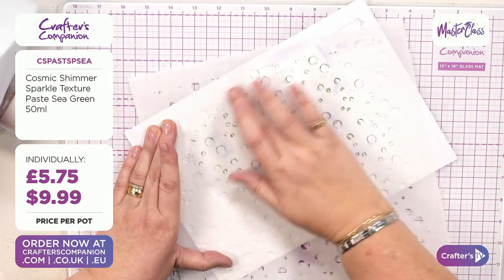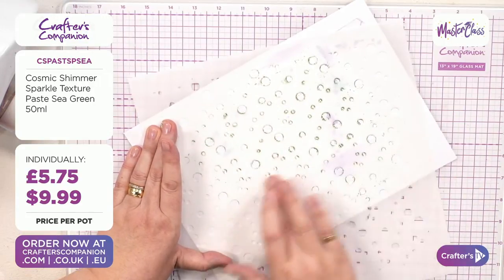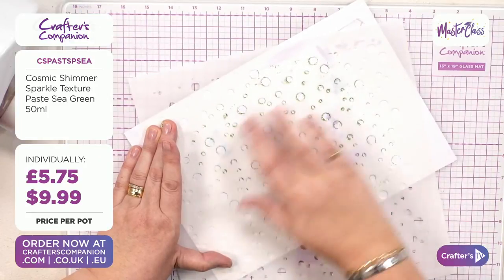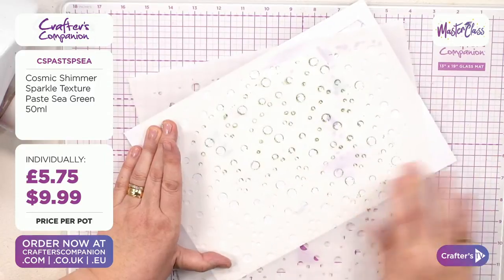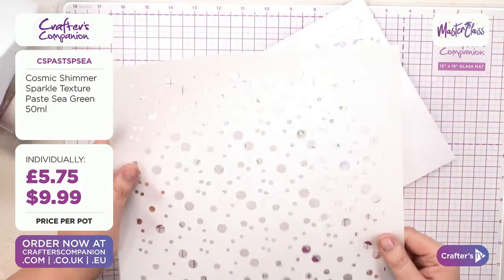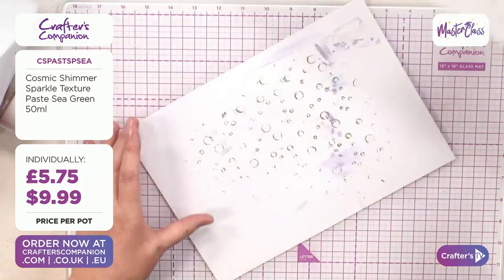I tend to keep a piece of cardstock handy for all of this, whether it be cleaning up some ink off the mat, or cleaning a stencil like this. So you can see now there's very little left on my stencil, and this will just rinse under the tap when I get home with some warm water.